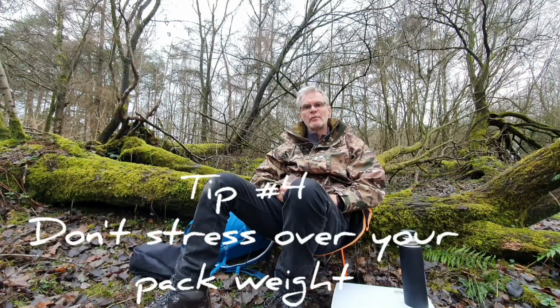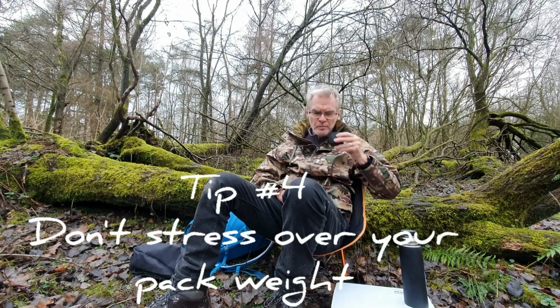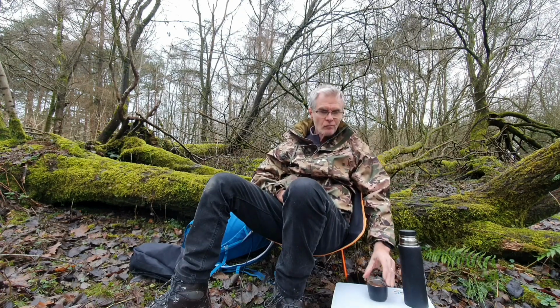Tip number 4 has to do with pack weight, and this is a subject that's close to my heart. There's a couple of sort of basic rules that people try and adhere to. The first one is trying to get your pack weight, or your base pack weight, down to about 8 kilograms. And your base weight is the weight of everything that you've got minus your consumables. So that's not including fuel, food, water, any drinks that you may have.